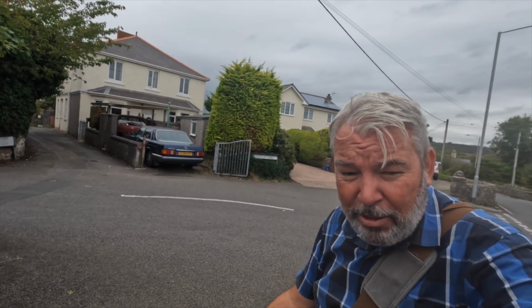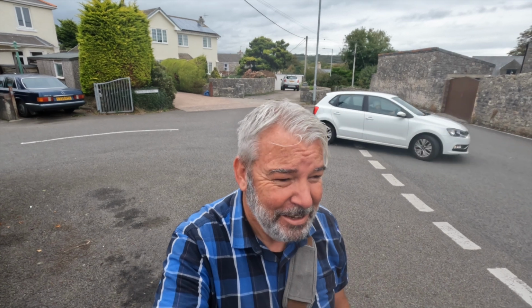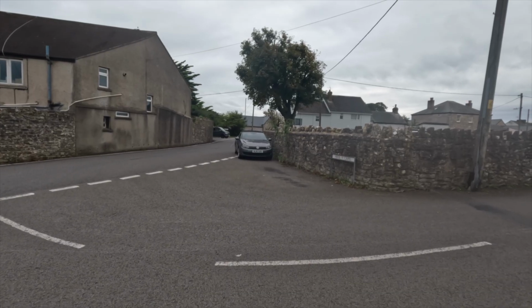There was a tunnel on this side of the green, and it came out just by that house over there in a cut-in. So, is the tunnel still here? Does someone have access to it? Let me know in the comments below.